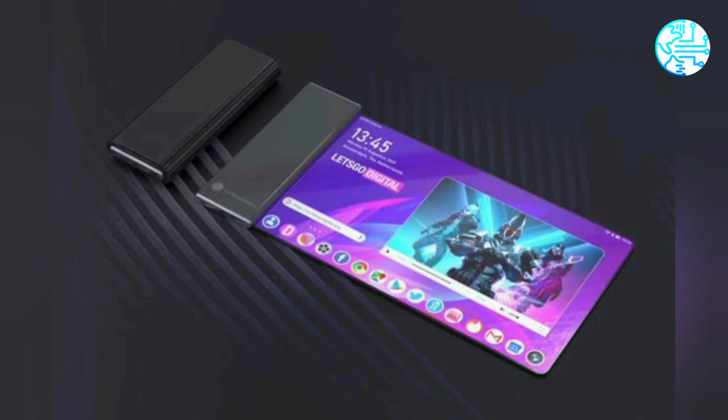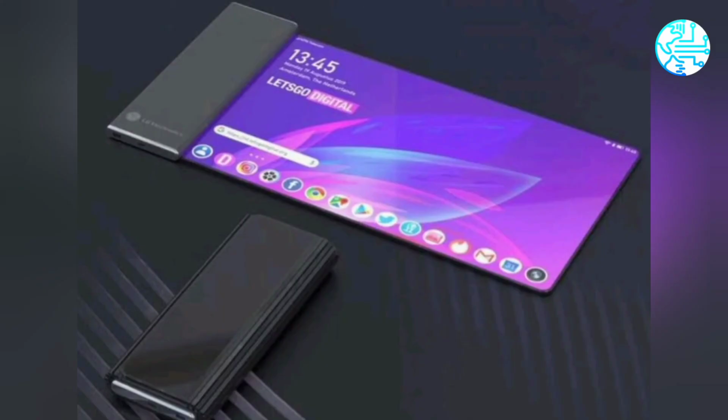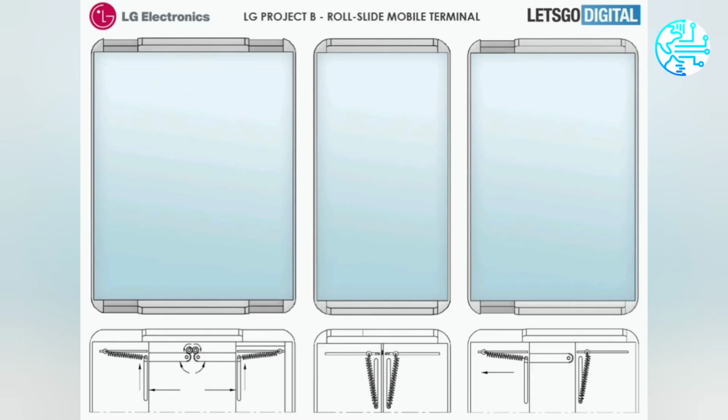The report says that LG will also install a side lock that prevents the screen from rolling in or out unintentionally, or even too quickly, that could cause the display to develop creases.